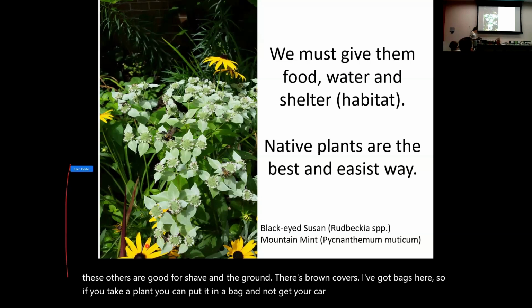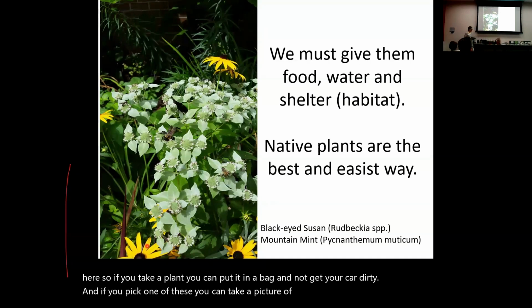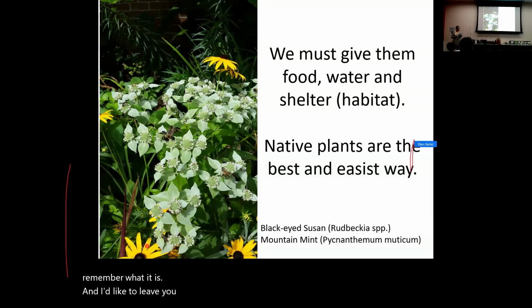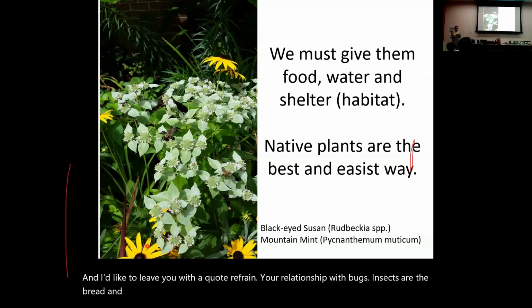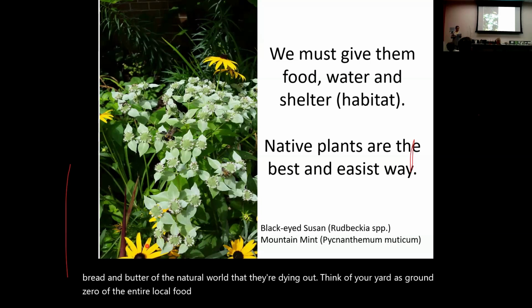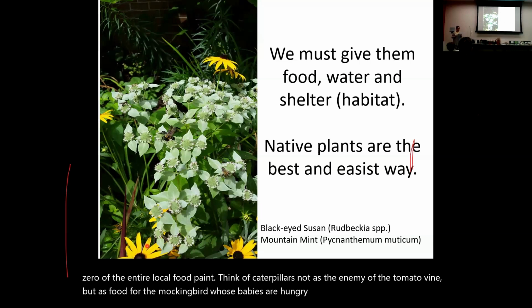If you pick one of these, you can take a picture of this, so you can go home and remember what it is. And I'm going to leave you with a quote. Reframe your relationship with bugs. Insects are the bread and butter of the natural world, and they're dying out. Think of your yard as ground zero of the entire local food chain. Think of caterpillars not as the enemy of the tomato vine, but as food for the mockingbird whose babies are hungry. That's by author Margaret Renkl.